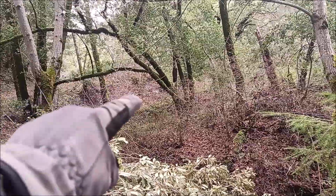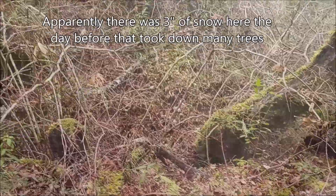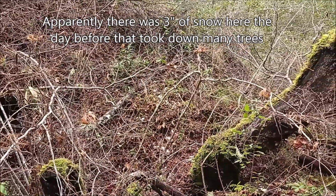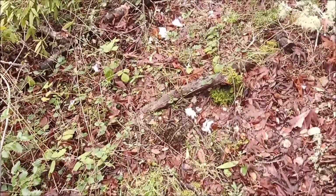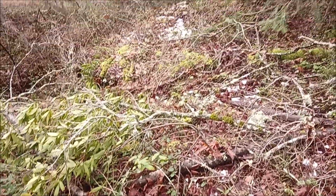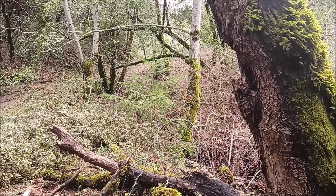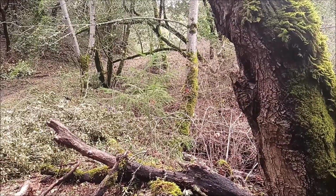Little sheltered places, there's about an inch of snow down there. You can see down in here little patches of snow, so they probably had a little bit up here. A few little patches of snow down there on the north facing slopes. I figure take a look at those waterfalls down by the wrecked car. So let's go take a look down there.